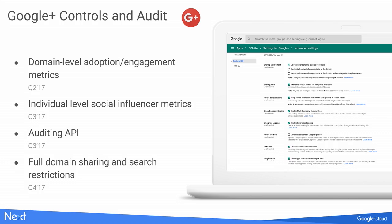Rolling out large initiatives from their executives. For some reason, there are always those three-pronged initiatives, right? So to be able to roll out these initiatives in your organization across multiple geos, our customers are using Google+.